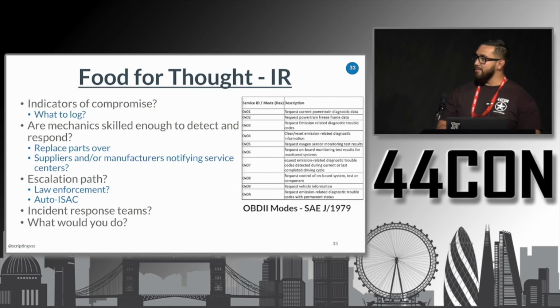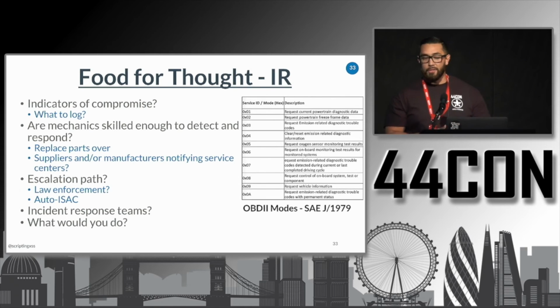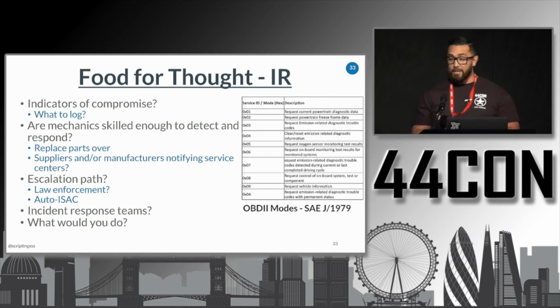So it's a question and food for thought, to think about how this is going to be handled in the future and shared with other manufacturers as well. I'm sure right now it's just in its infancy as far as connected vehicles and cars, and there's more to come.